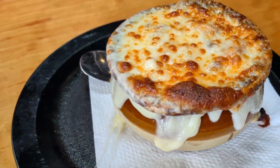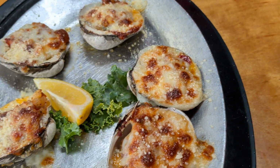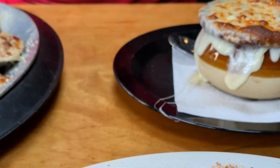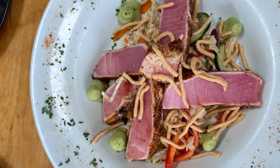They are famous for their roast beef, but we were in the mood for some seafood. I had clams casino along with French onion soup. My wife went for the seared tuna salad. The tuna was fresh and nicely seared, and the beef broth in the soup was excellent.